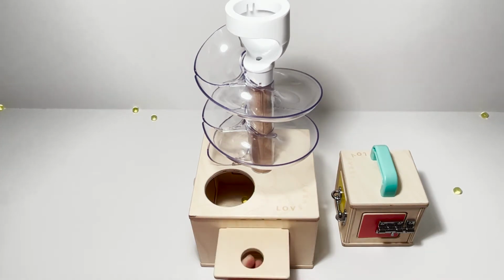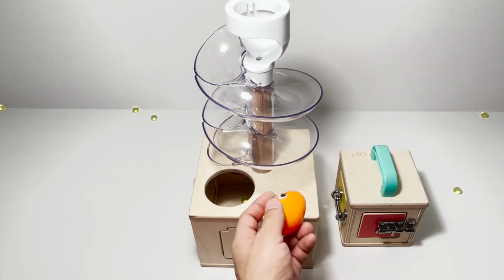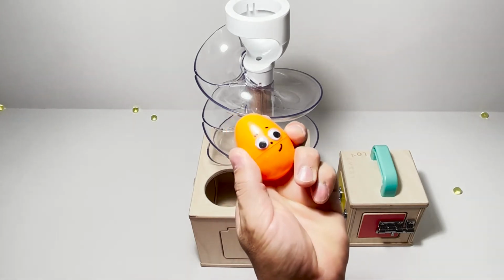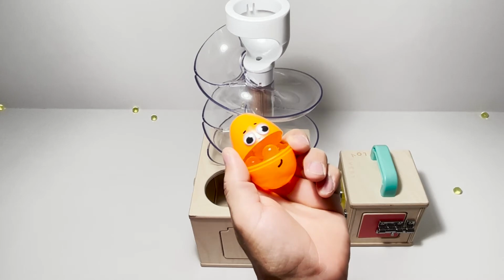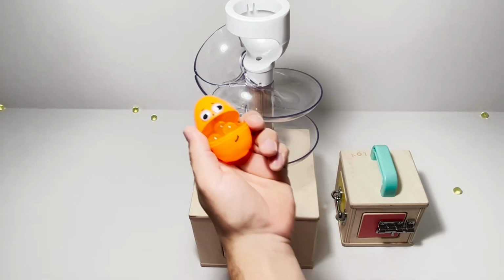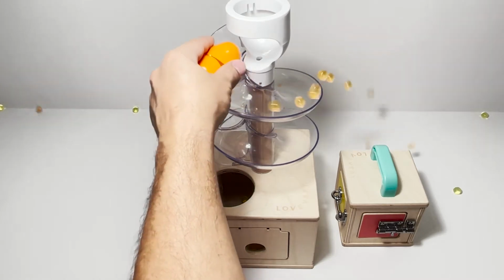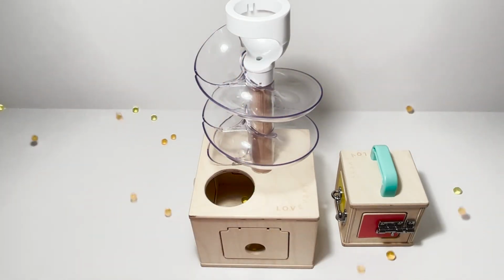Alright, let's open up this door. Oh, it's still looking pretty good. Let's open it up. And there's more orange beads inside. Oh, a lot of them jumped out. So bouncy.